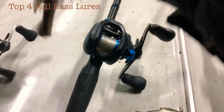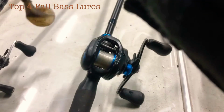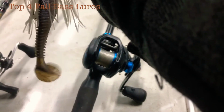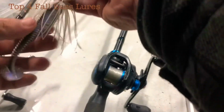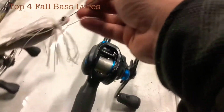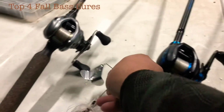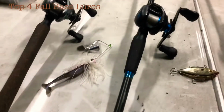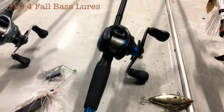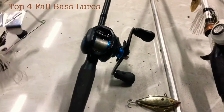And I did start hooking up on them on this guy here, the buzzbait. Really not a fan of buzzbaits. I usually fish, this year mostly for topwater, a whopper plopper. I've just had a lot of luck with it this year, so that's what I've stuck to. But usually I just stick to a popping bait or some type of frog, which is good for the fall transition as well.